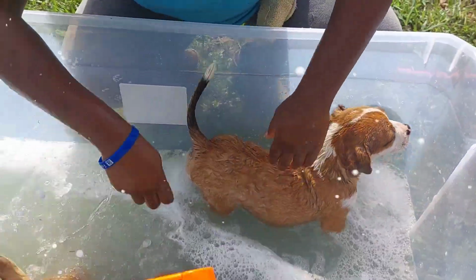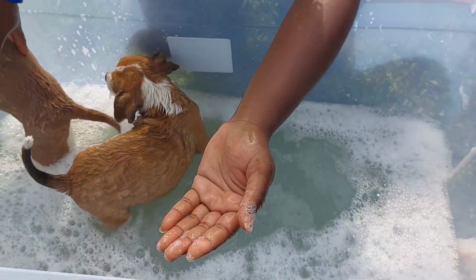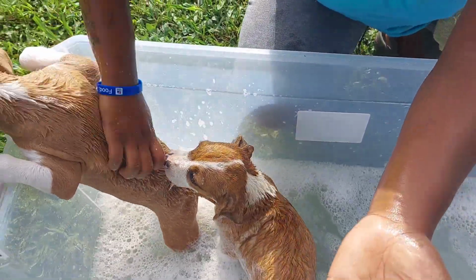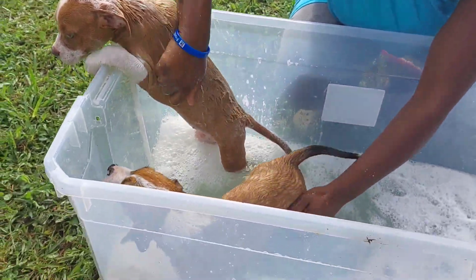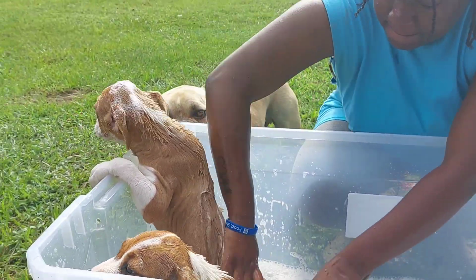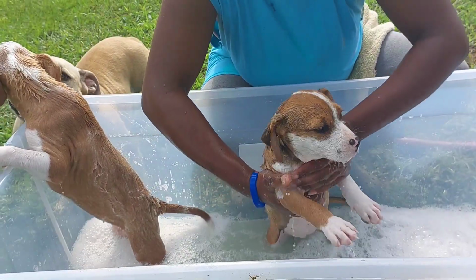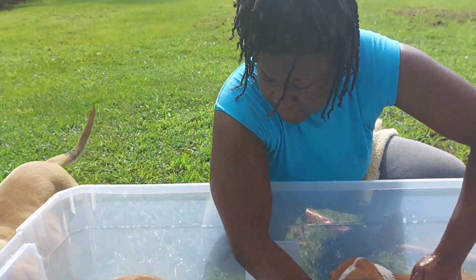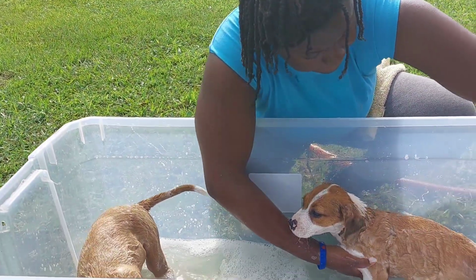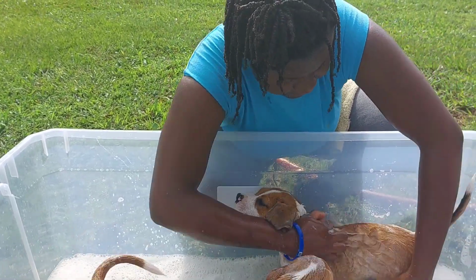We got Hartz UltraGuard Oatmeal Flea and Tick Shampoo. Can I get a little bit on my hand? And these are our hog dogs, mutts. Let me get up on that belly. Shout out to my man, Catfish. He said, hey, Bo, what y'all doing over there to keep up with y'all dogs? So we're going to let y'all know what we do to keep up with our dogs.